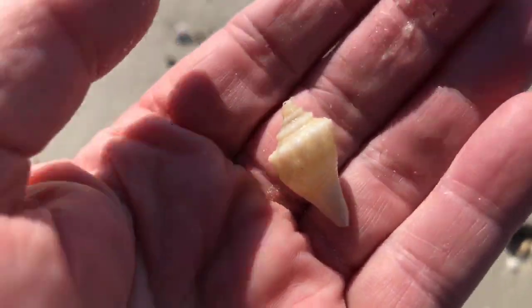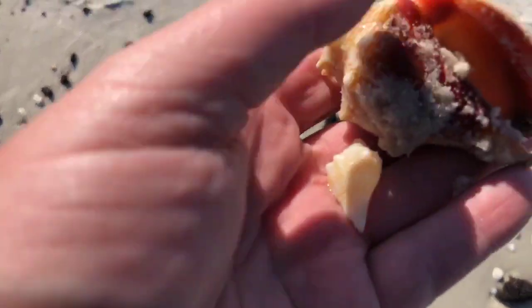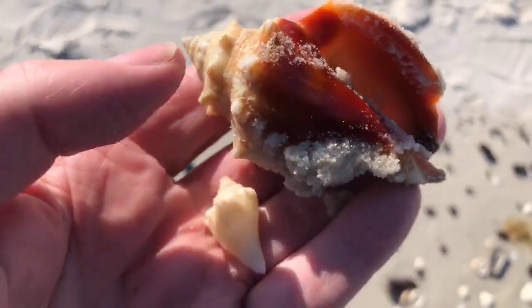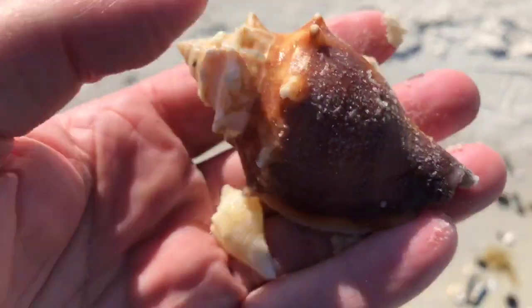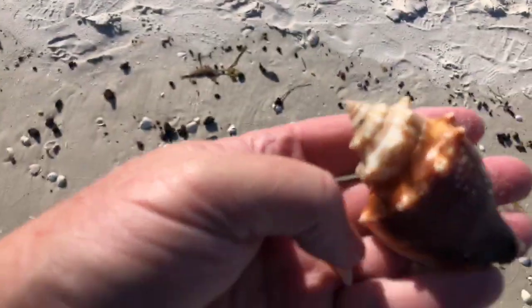That's the baby there. And over here, see how they change color? Here's the bigger shell. See how dark they get? That nice dark reddish brown. Start out as that little white shell. Get nice and dark as they mature. Keep the little one.